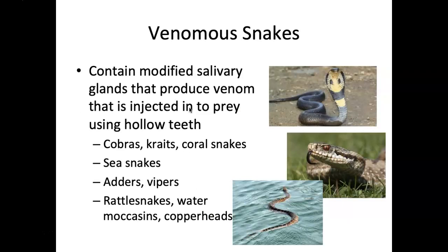These venomous snakes contain modified salivary glands that produce venom, and they inject this venom into their prey with these hollow teeth. I'll show you a picture of that on the next slide. There are several different groups of these. There's your cobras, your kraits, and your coral snakes. You have some sea snakes that are also going to be venomous, adders and vipers, and then what we're most common with here in Kansas is going to be your rattlesnakes, your water moccasins, and your copperheads.